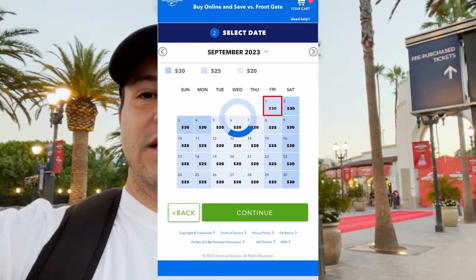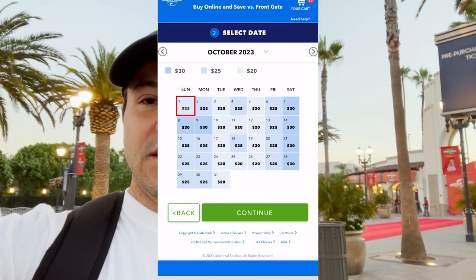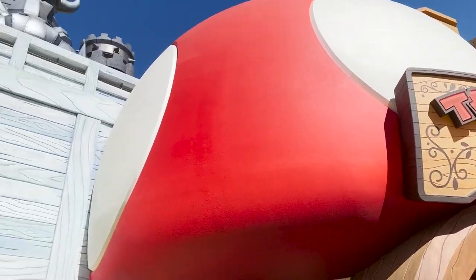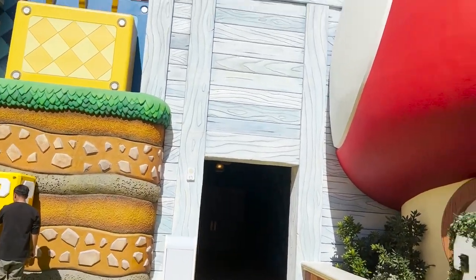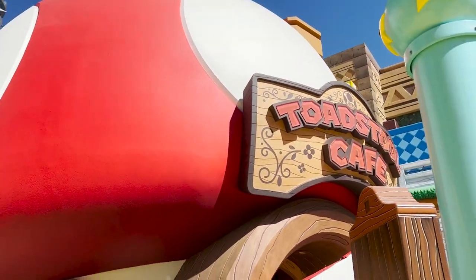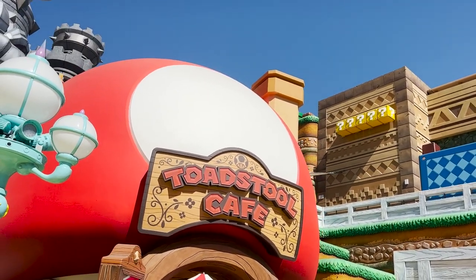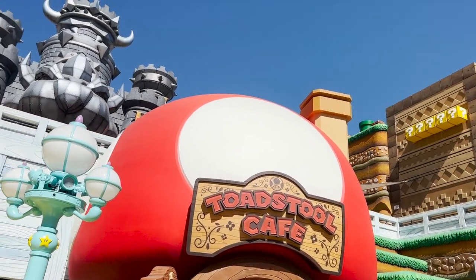But essentially what this ticket will allow you to do is get into Super Nintendo World an hour before other park guests and just enjoy as much as you can before it starts to get a little bit busier later in the day. At the time of the recording of this video, those early entry tickets are around $30. So just keep that in mind for budgeting purposes if that is something you're interested in doing.